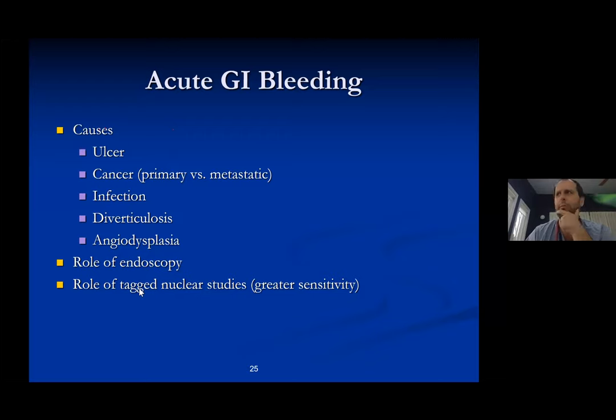Going from a portal GI bleeding to arterial, which is certainly one of the most common abdominal interventions that we perform. Most commonly, it's in the lower GI system related to diverticular disease in the US, closely followed by angiodysplasia.